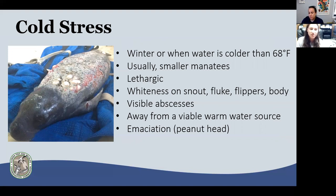And when we reference a peanut head, that's a good sign to show whether or not a manatee is losing fat. They'll start to lose fat around their head, and they'll get sort of a peanut shape there. And it's always important to note whether the animal was away from a warm water site to account for why that animal might be enduring cold stress.